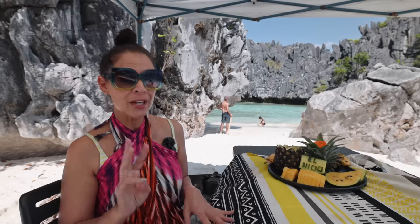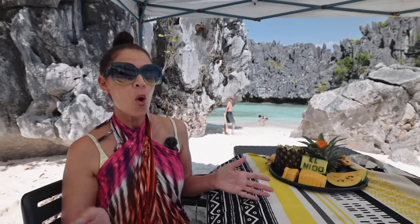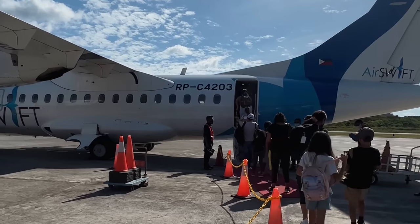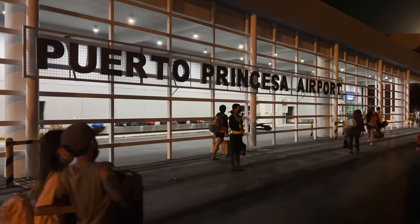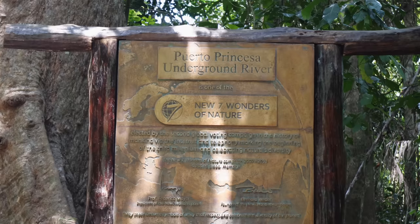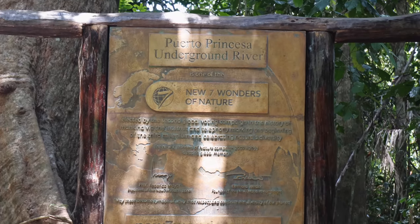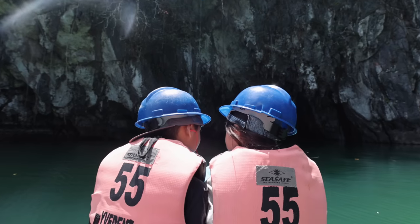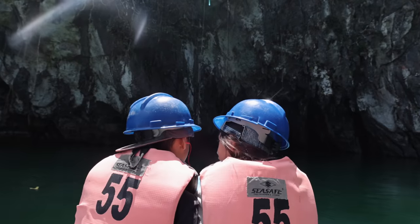Guys, there are three options to get to El Nido, one by boat and two by plane. The easiest way is to fly with AirSWIFT, but the flights are limited. So the other option is to fly to Puerto Princesa Airport, which is about a 5.5 hour drive away from here. We did the latter, but also visited one of the seven wonders of nature along the way. So we were able to cross that off our bucket list, making the long trek well worth it.